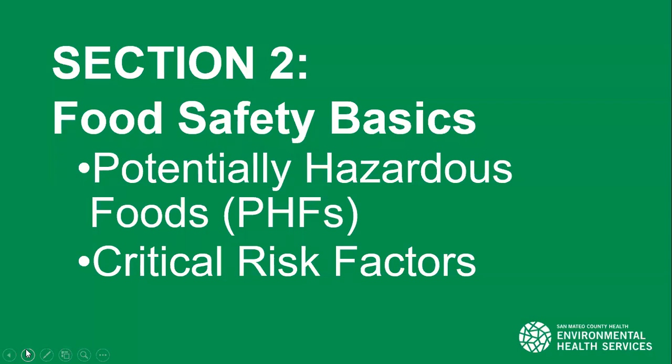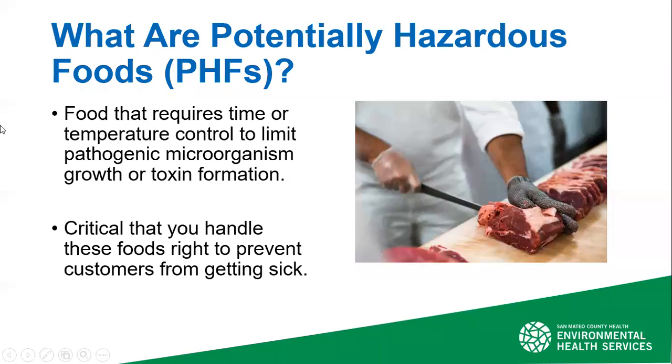So now we'll just review basic food safety items that you will also cover or have already covered in your food safety manager class. We'll go over PHFs and critical risk factors. So what are potentially hazardous foods? These are foods that require time or temperature control to limit pathogenic microorganism growth or toxin formation. It's very critical that you handle these foods correctly to prevent your customers from getting sick.